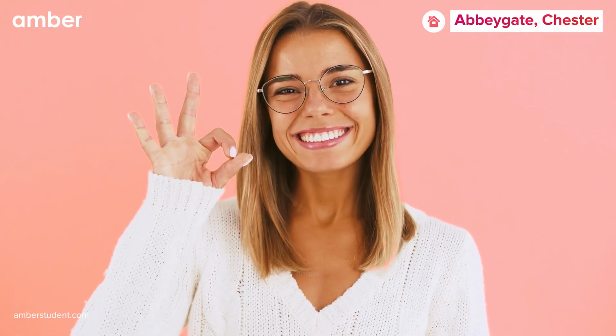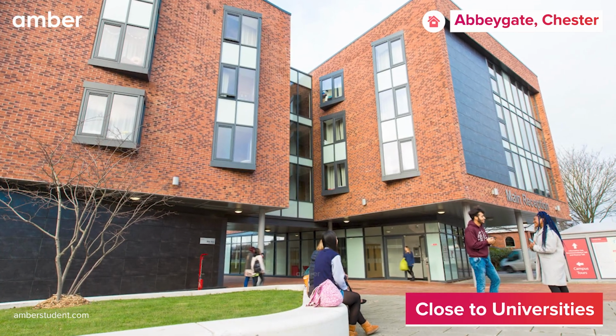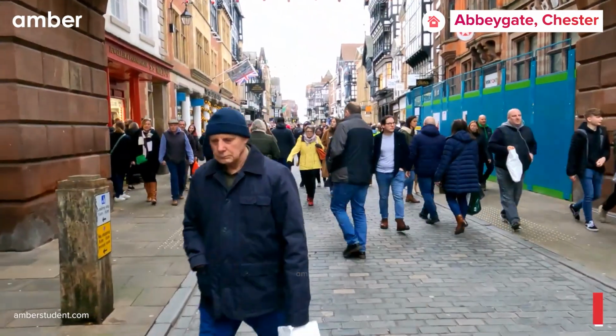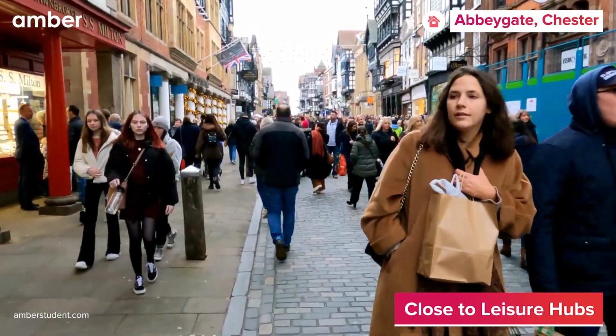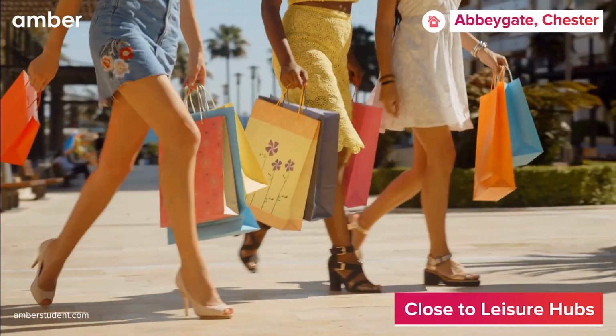And the location? Oh, it's just a 10-minute walk to the University of Chester and a 15-minute drive to the Queen's Park campus. And with the city center just a short distance away, you'll have easy access to a plethora of shops, bars, restaurants, and attractions not too far from the property.